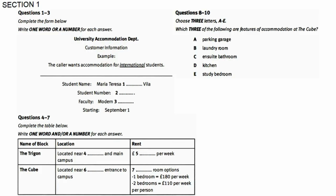Hello, Accommodation Department. How can I help you? Do you look after accommodation for international students? Yes, we look after accommodation for all the students. Good. I hope you can help me then. I've only just been accepted onto a postgraduate course, and I want to know if there is any accommodation available from this September. I know it's very short notice. Yes, it is rather late, but I'm sure we'll be able to find you something.